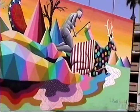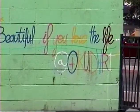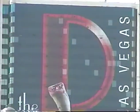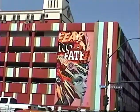It's interesting that Vegas, for all its entertainment, has some of the same kind of city issues that you have anywhere else, like housing and stuff like that. And the older areas of the city were kind of neglected. The D in Vegas, here's the D. It's got a Detroit theme to it.